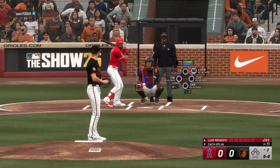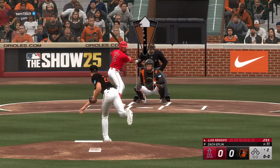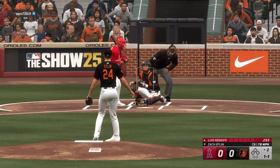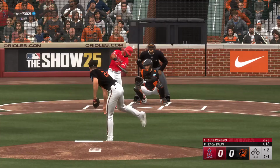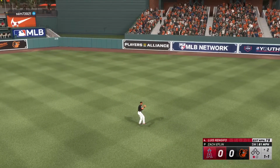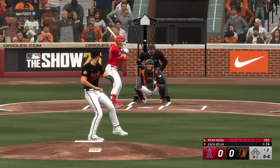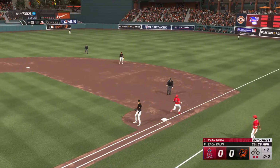And we're back. Leading off, Luis Rengifo. Eflin back to work. And a foul ball. Not even close there. 1-1. Swing and a high fly ball. That's out to center. Hauls it in for the out. And next for the Angels, Ryan Noda. Hard hit left side. Sends it across to first, and he's out.